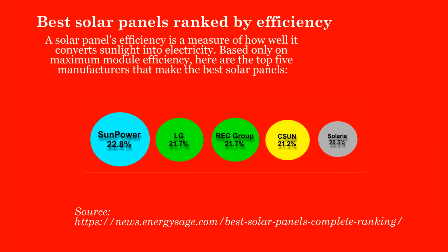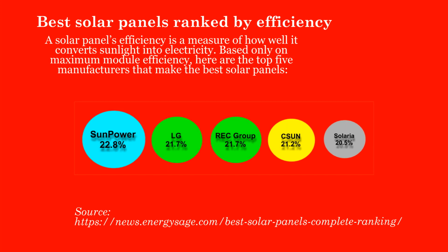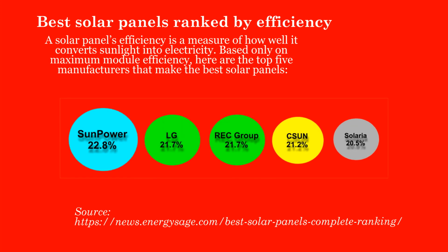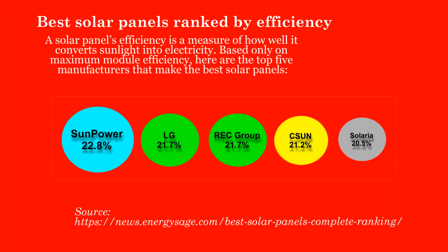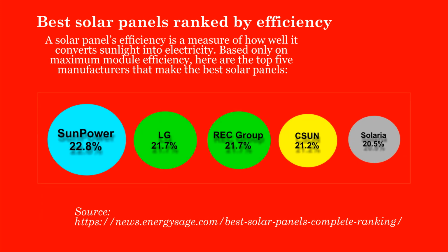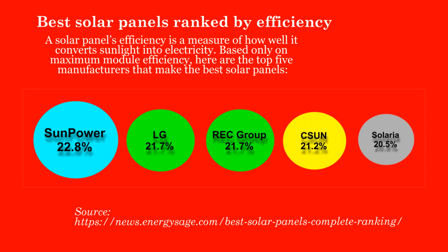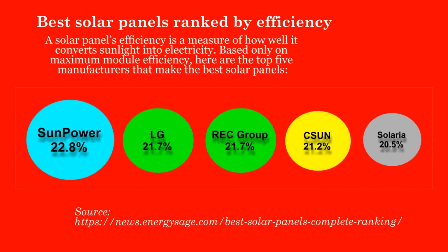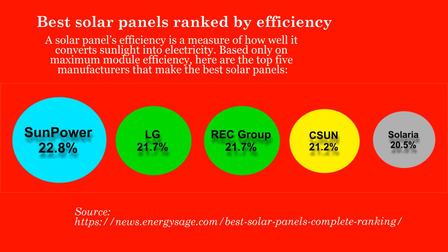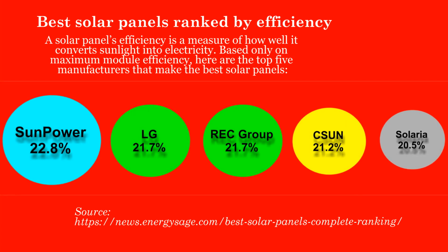Best solar panels ranked by efficiency. A solar panel's efficiency is a measure of how well it converts sunlight into electricity. Based only on maximum module efficiency, here are the top 5 manufacturers that make the best solar panels: SunPower, LG, Rec Group, C-Sun, and Solaria. Rank 1, SunPower, 22.8%. Rank 2, LG, 21.7%. Rank 3, Rec Group, 21.7%. Rank 4, C-Sun, 21.2%. Rank 5, Solaria, 20.5%.